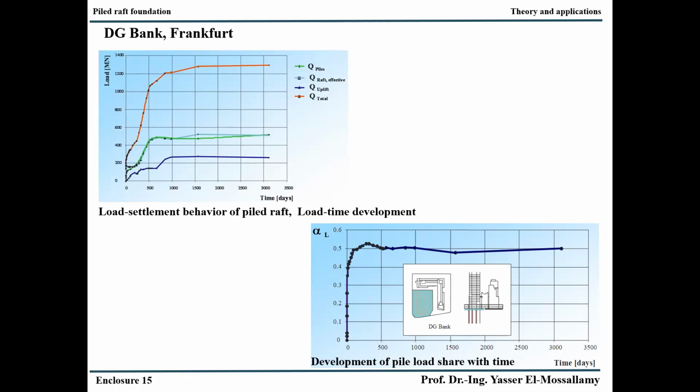If we apply a piled raft foundation in soft clay, then creep and consolidation may affect the load sharing between the raft and the piles during the lifetime of the building, and we should consider that in the design so that the structural actions in the raft are well covered in all conditions.